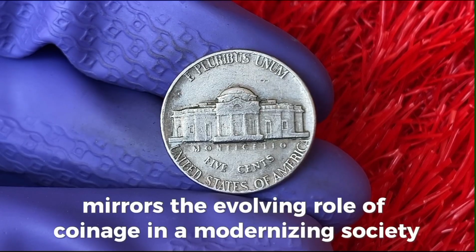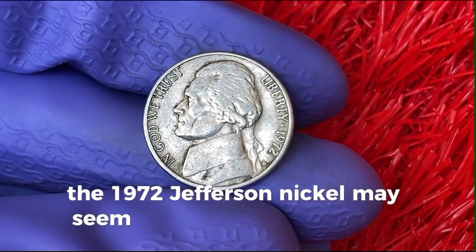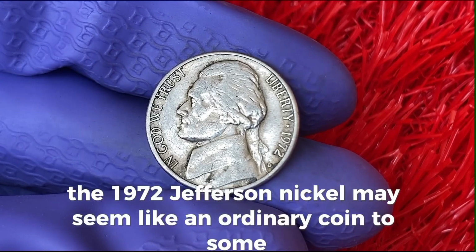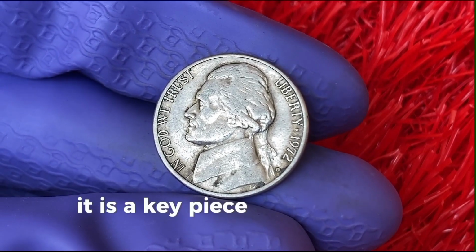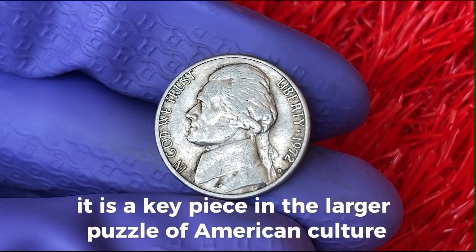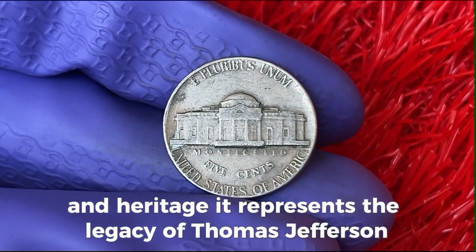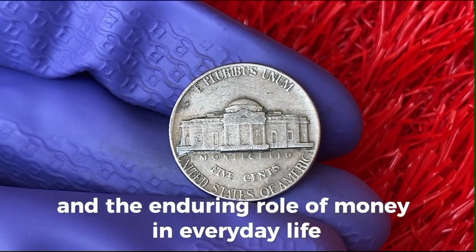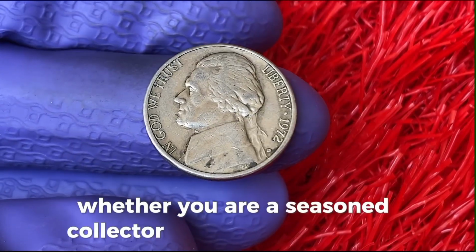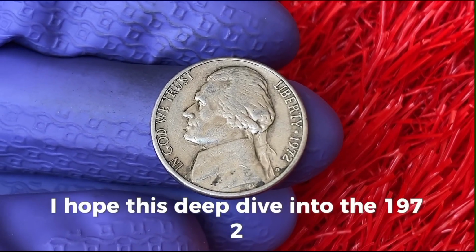In conclusion, the 1972 Jefferson nickel may seem like an ordinary coin to some, but to numismatists, historians, and collectors, it is a key piece in the larger puzzle of American culture and heritage. It represents the legacy of Thomas Jefferson, the evolution of coin design, and the enduring role of money in everyday life.